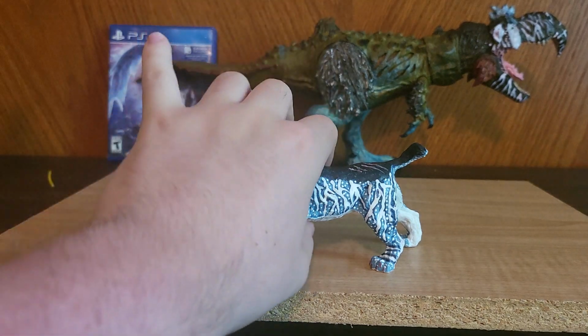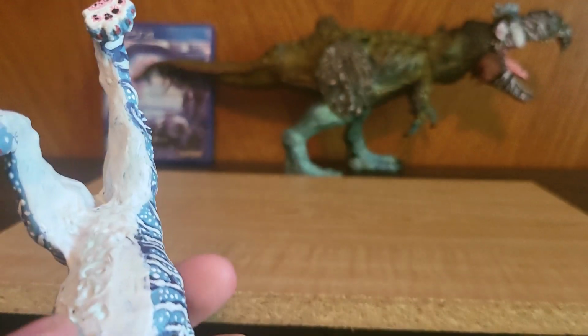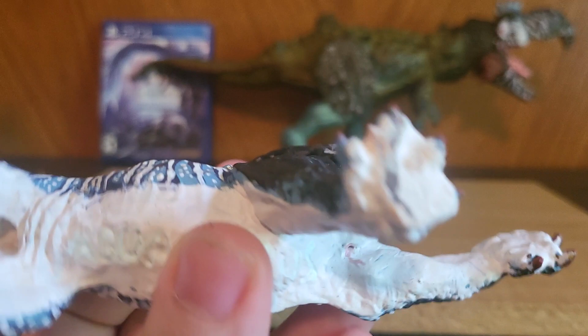Another interesting fact about them is they have a sort of pouch between their legs underneath their body here, which is where their genitals retract, keeping them safe from the cold temperatures and from attack from other predators.